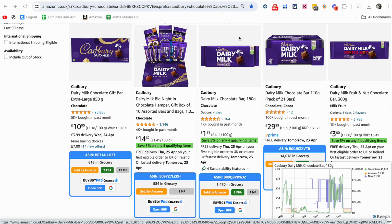So what is this update all about? Well, let's look into it. Now, if you're an Amazon seller, you may have noticed around the back end of last year, so back end of 2023, somewhere around halfway through Q4, maybe the start of Q4, I can't remember, to be perfectly honest.